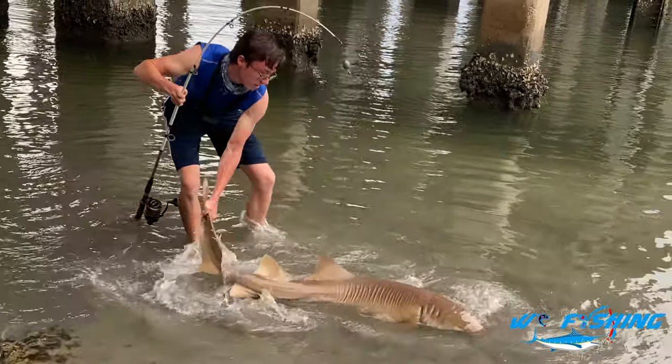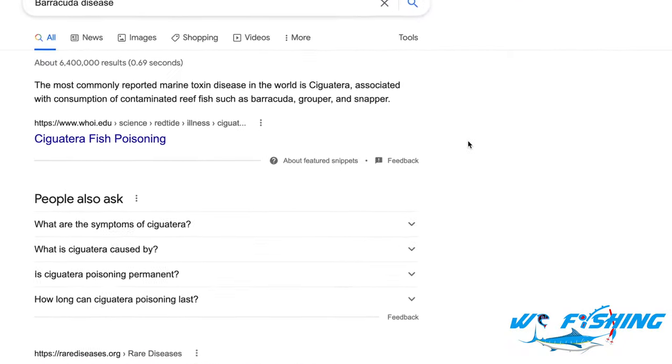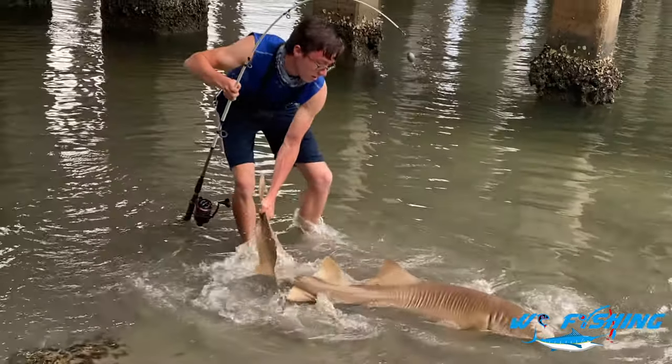Now, I know both of those are considered trash fish. Never really understood why barracuda are considered that. I know you can't really eat them or you get that weird sickness or whatever. They put up such an amazing fight, and the nurse shark was just fun because I've never caught a fish that big. Like, not even close.